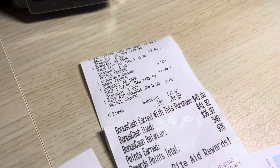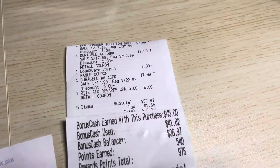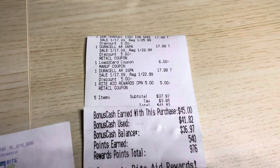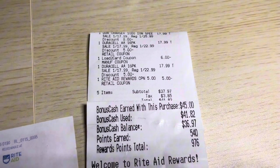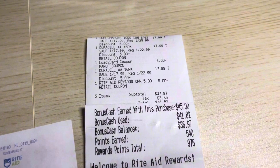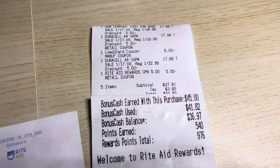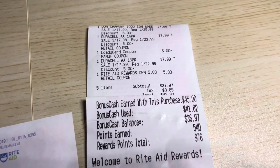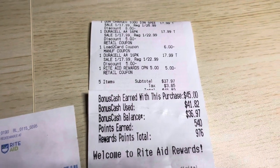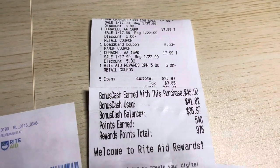Interesting enough, you don't see both of the $5 off coupons. One of them is not showing up. Let me straighten this out so you're not having to tilt your head too much. So you'll see all the batteries, and then a $6 off of 2 digital, and there's a $5 off, and then there's a missing $5. I don't know where it's at, but it did come off because it matches my other receipt that I'll show you in a minute. My total was $37.97. So if you don't have tax, you're paying $37.97. But if you do, it was $41.82.